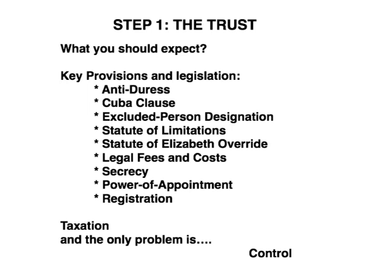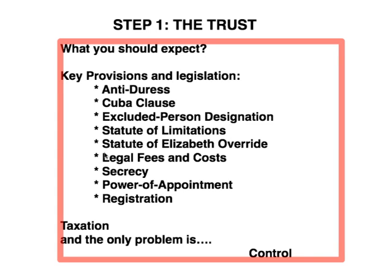I love this: legal fees and costs right here. This is true of most jurisdictions that you'd want to go to for an asset protection trust. I like Belize even better because they almost always make the creditor post bonds to pay your legal fees and expenses if you are sued and win, which you're almost certainly going to win.